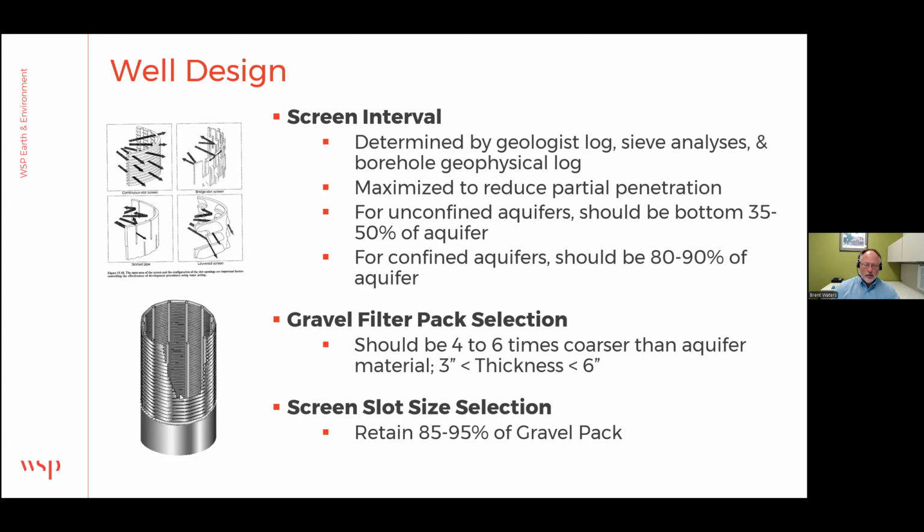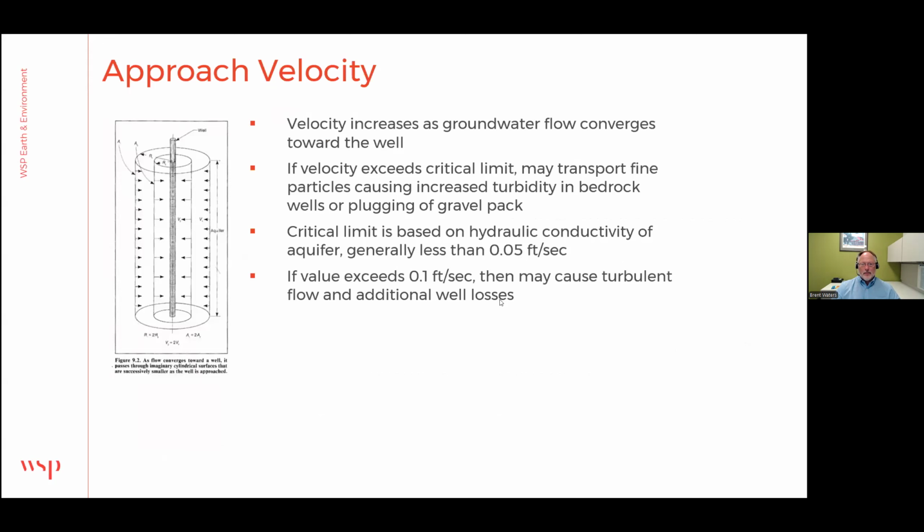You don't want to just default to a 10 slot, 40 slot, or 60 slot, whatever you can do, but base it on this gravel filter pack selection. And that's going to be based on your sieve analysis. So all very important things.